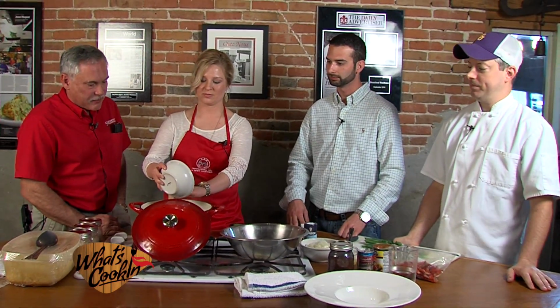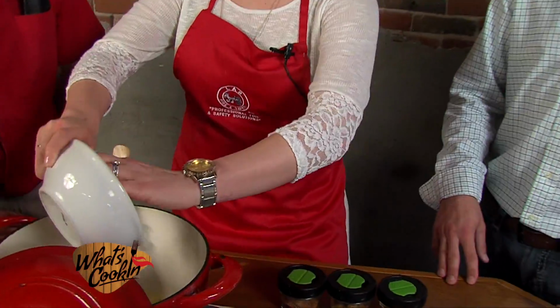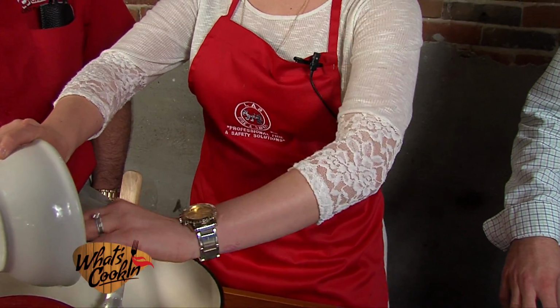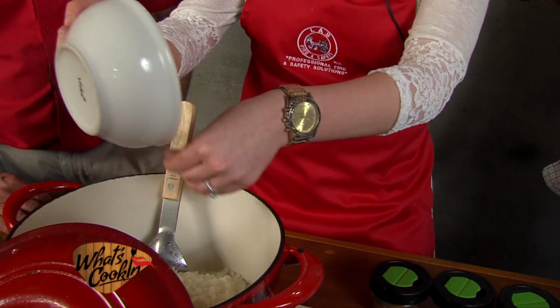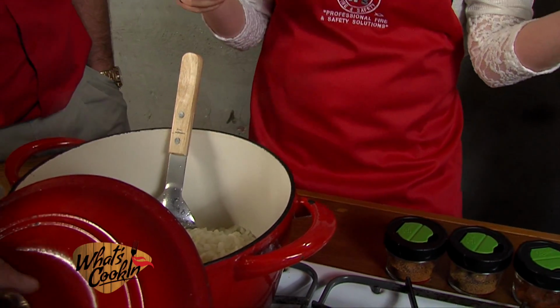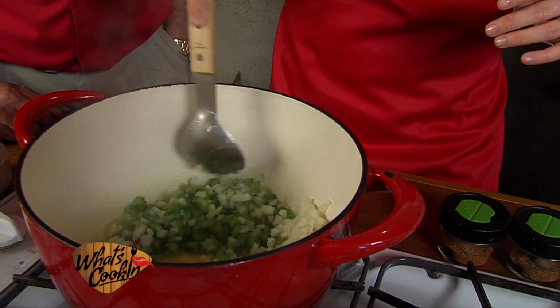Very, very nice. So, well, Kelly, you got it going on over here. Yeah, it smells good. Bell peppers. We got our onions. I use about a whole onion, a whole bell pepper, and about 2 teaspoons of garlic. One of my favorites.